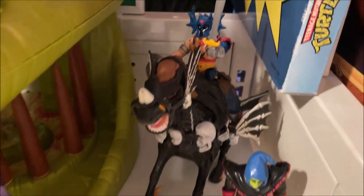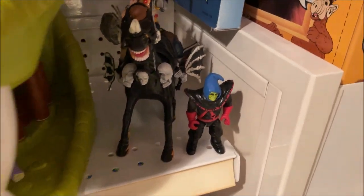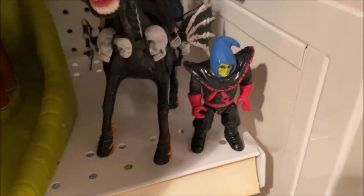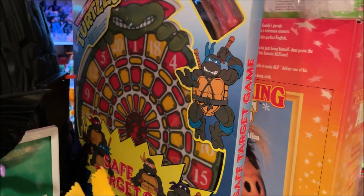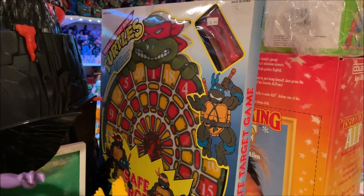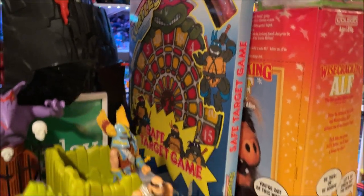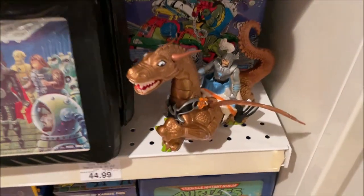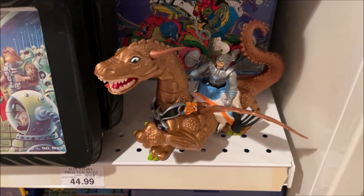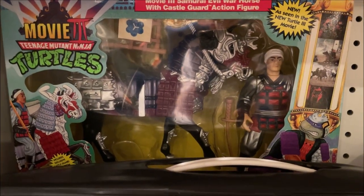Oh yes, love some D&D. I don't have his dagger, which is pretty hard to find sometimes because it's so small. He's a small figure. There's my safety dart Ninja Turtles game, which is pretty cool to have sealed in the box. There's the bronze dragon, as well as the Ninja Turtle toilet taxi. I got some movie 3 figures back there.